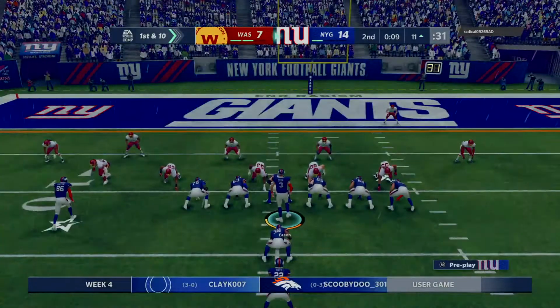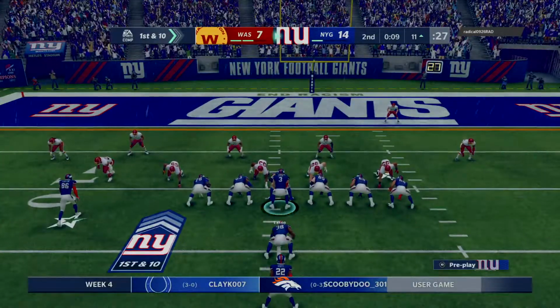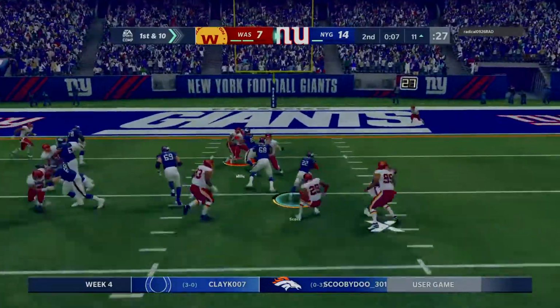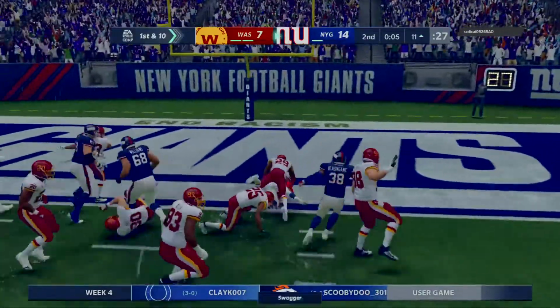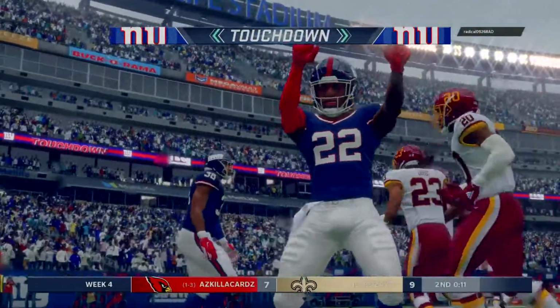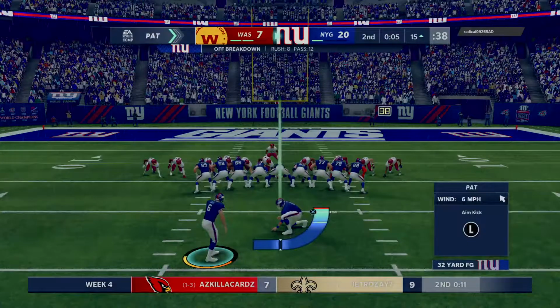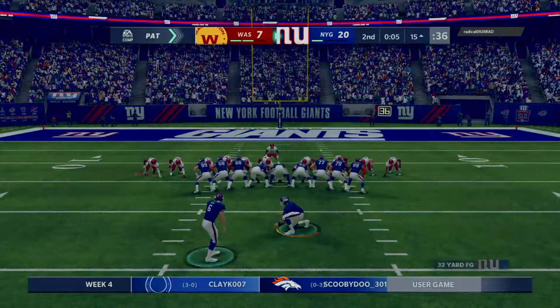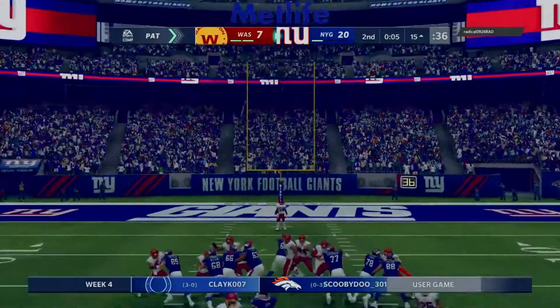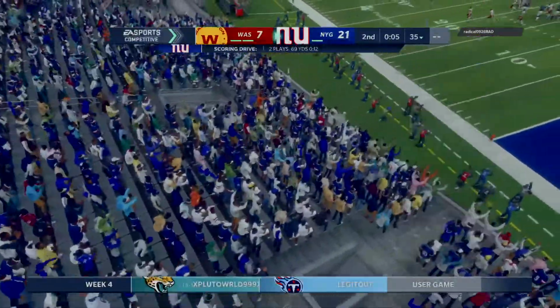Now a 1st and 10 at the 11. Boston Scott, his first carry. And he will take it on in for a Giant touchdown. Boston Scott in the final seconds of the first half. And the Giants add on to their lead. And that's a lead that excites a team as they head into the half. Good way to finish things off.